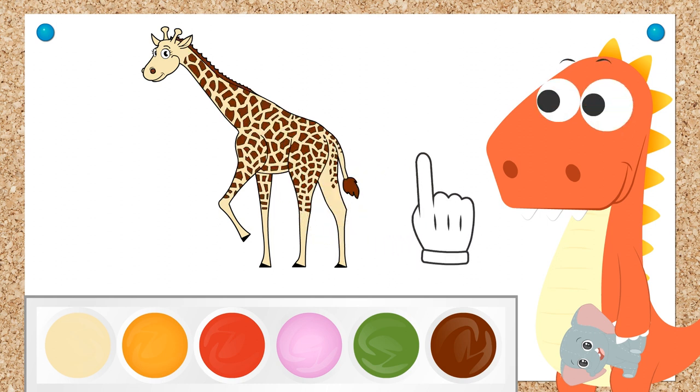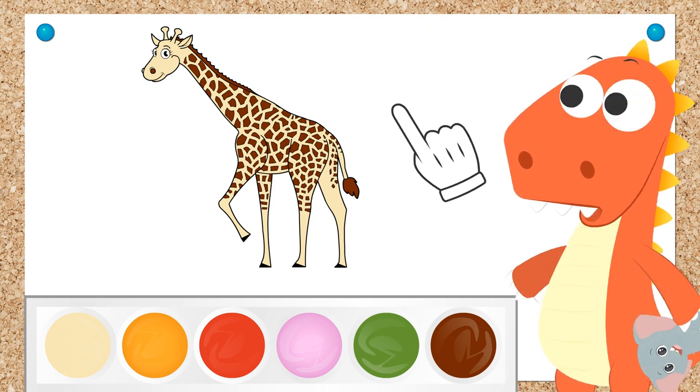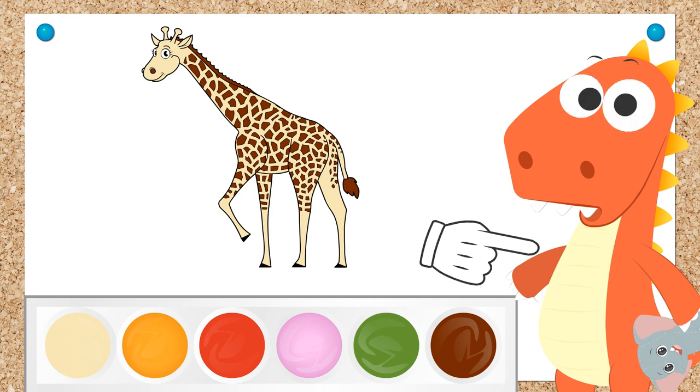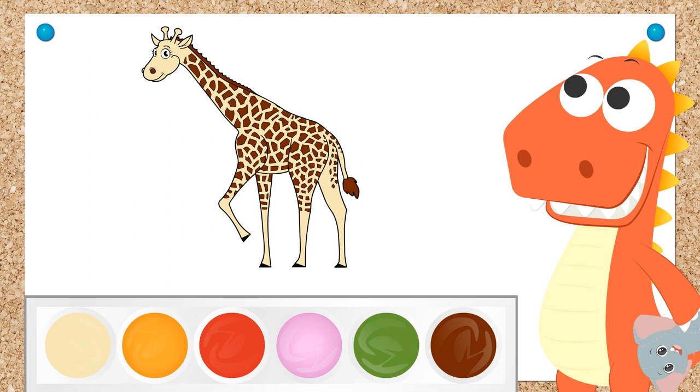Did you know that the African giraffe is the tallest animal on the planet? They can grow to be 5 or even 6 meters tall. You'll be much taller than that when you grow up, Eddie. Dinosaurs can measure up to 40 meters tall.